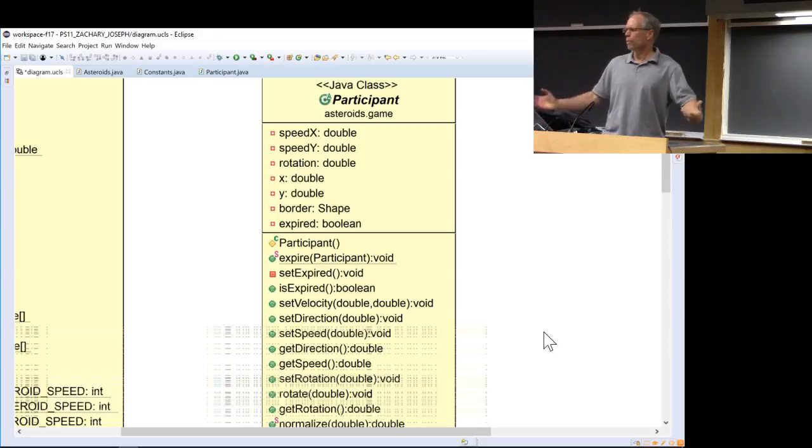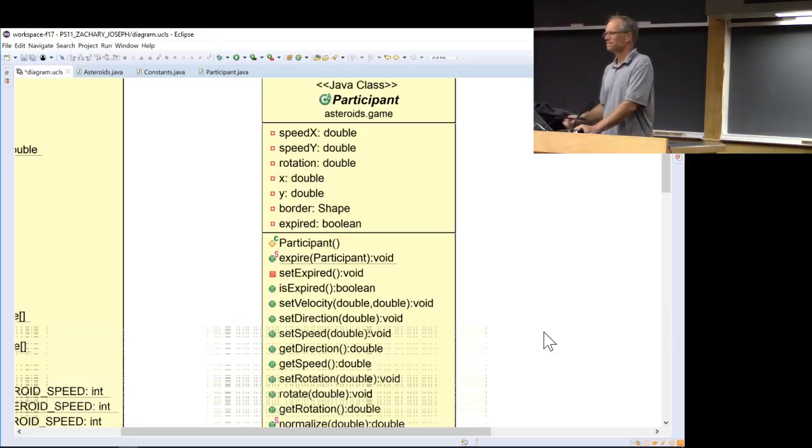So what properties does a participant have? It has things that represent movement, and its representation on the screen. Okay, so a participant has a speed, and it has a speed in the x direction and a speed in the y direction. You can think of that as a vector. So it's moving in space.